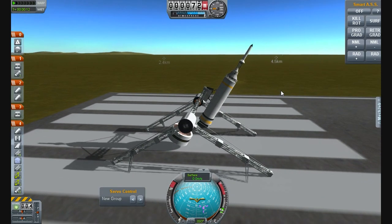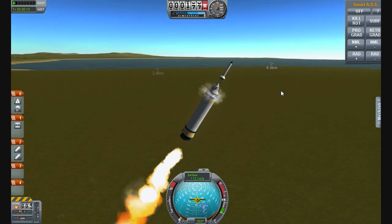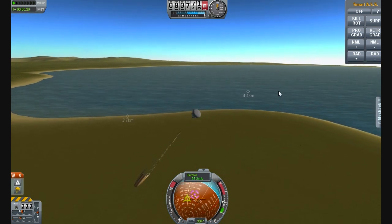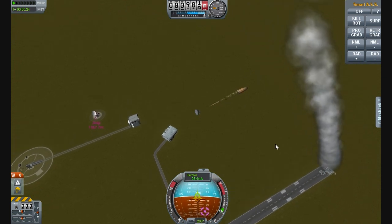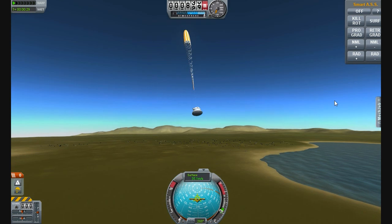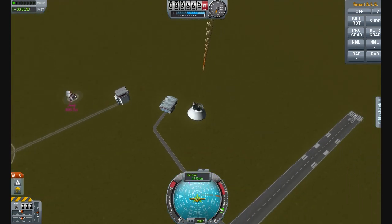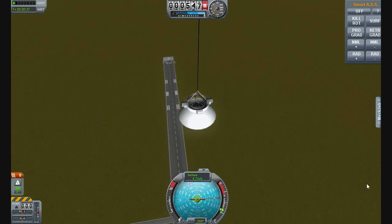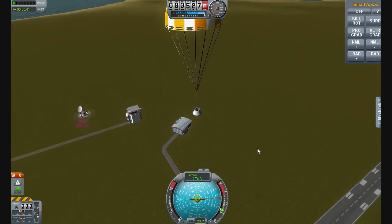Alright, let's have another go at that. 3, 2, 1, and launch! Fire, and get the fuck away from that vehicle. See? It works. Yeah, that works. I'm not going to bore you with this whole descent, because obviously this is a very lightweight capsule. But yeah, we might want stronger boosters if we have a bigger vehicle, of course. But that's why we have the retro boosters that we can attach to the sides for this or something. Now on to other science projects.